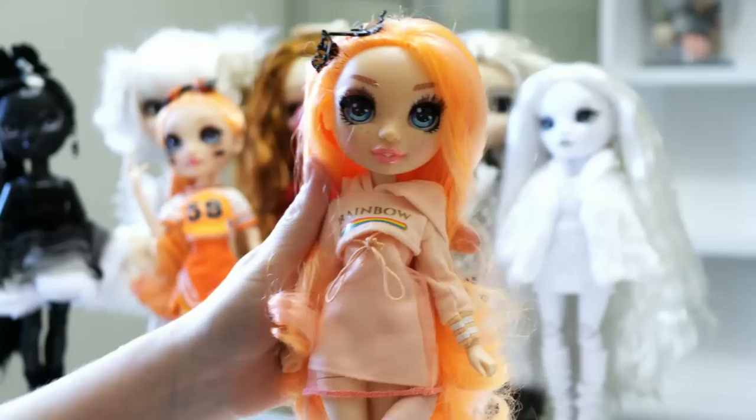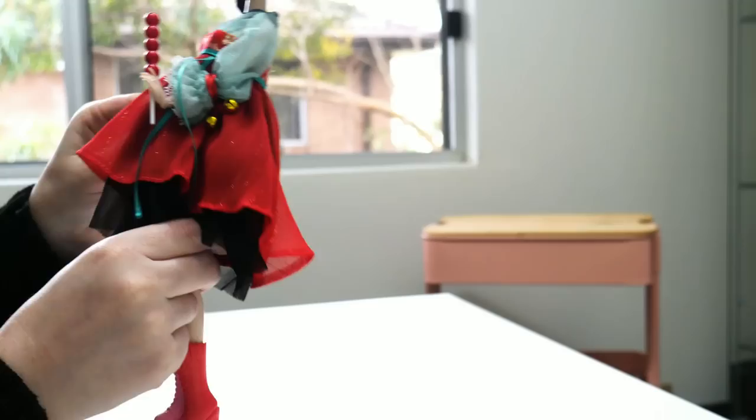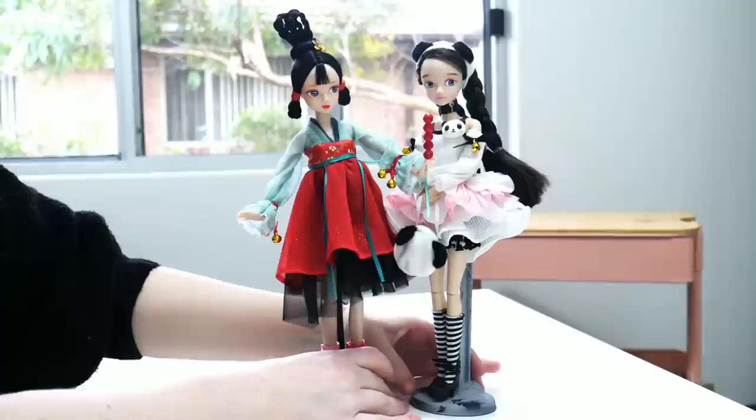Next is my two 20th anniversary Bratz, Jade and Sasha. And lastly, my Kern dolls from China, which I am very obsessed with at the moment. I was able to get blank heads of these dolls as well from their factory, I think it was, and I've been itching to customize them. And now onto my own dolls.